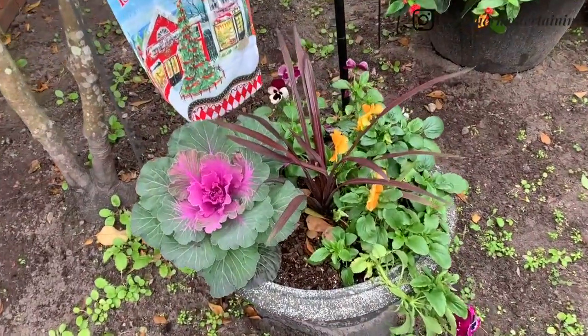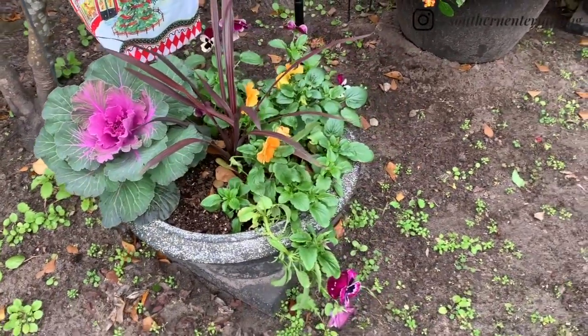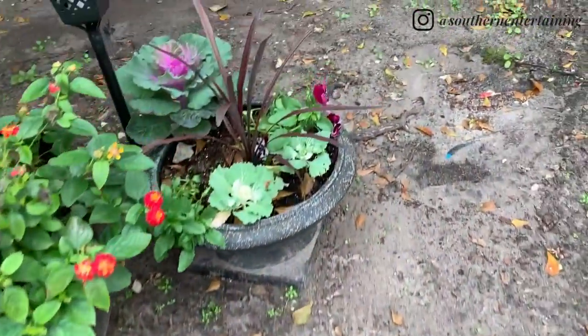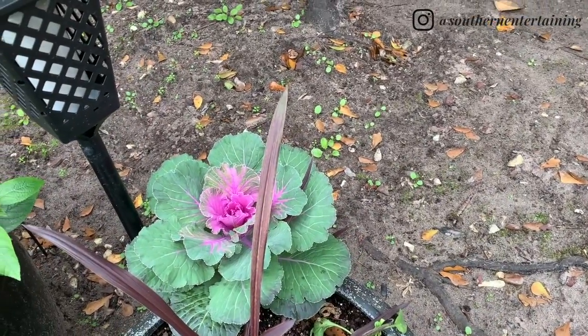Now this ornamental cabbage is doing so good. Look how pretty that is. I did have to pop out some of the pansies, not so much in this one, but in this one over here. We had some that were really struggling, but these ornamental cabbages are doing really, really well.